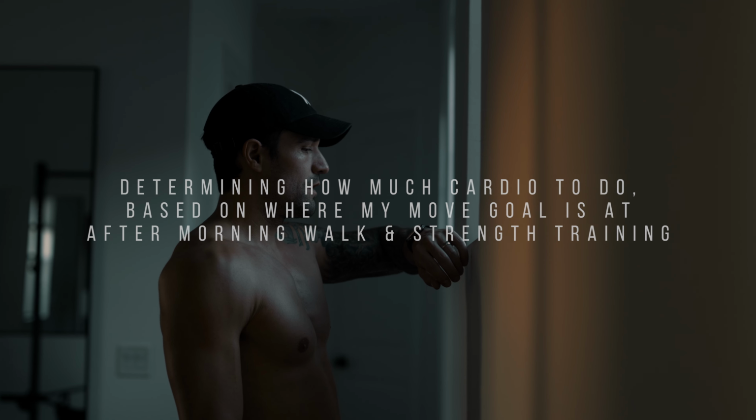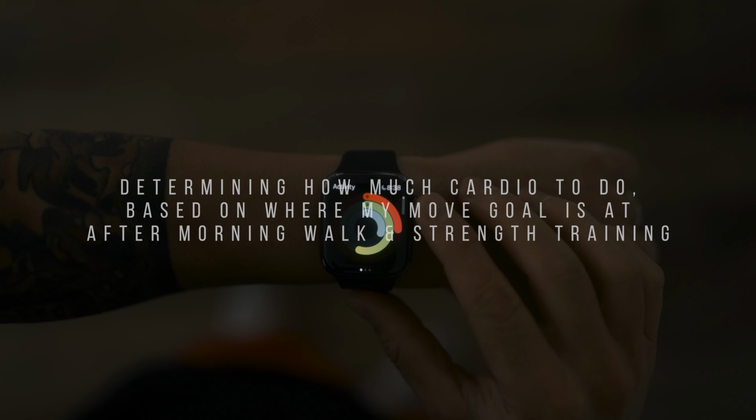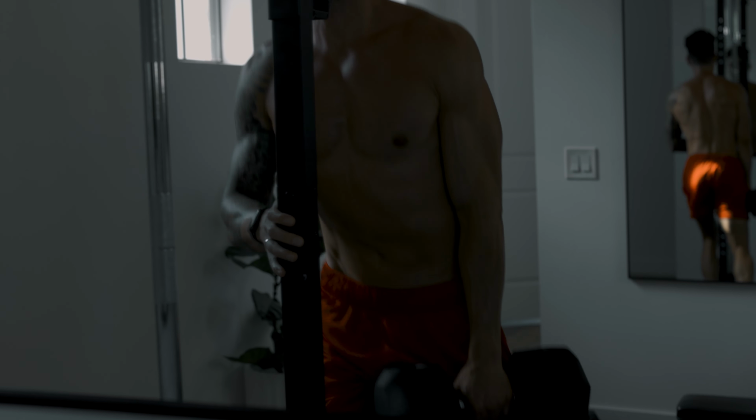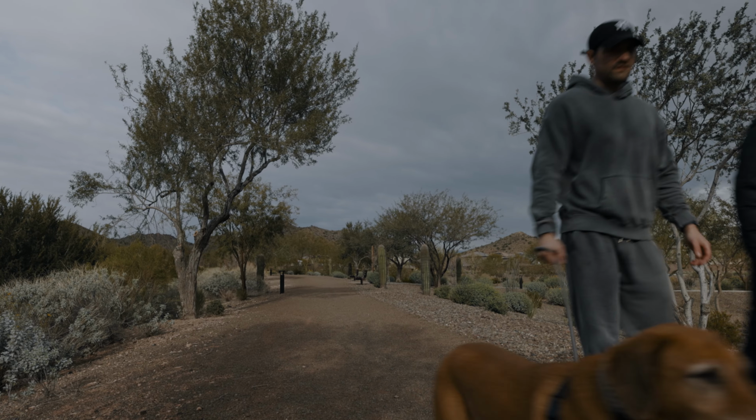My next strategy is determining how much cardio I'm going to do once I'm done with my morning walk as well as my strength training. If I just got done training legs, usually I burn between 400 and 500 calories. Plus that morning walk, I may only need to do a minimum of 30 minutes on the elliptical to try and hit around a total of 1,000 active calories burned for the day.